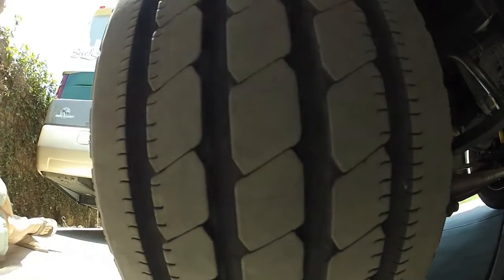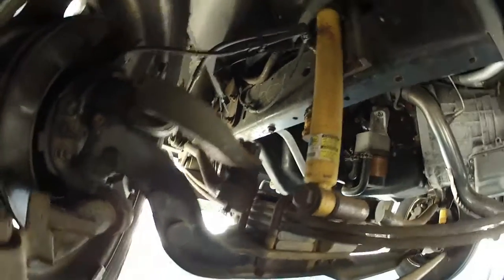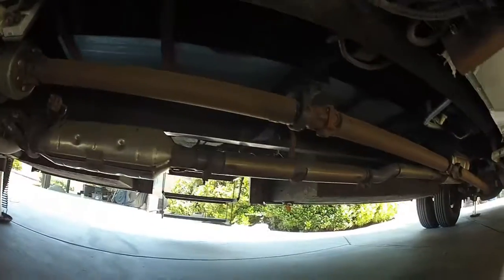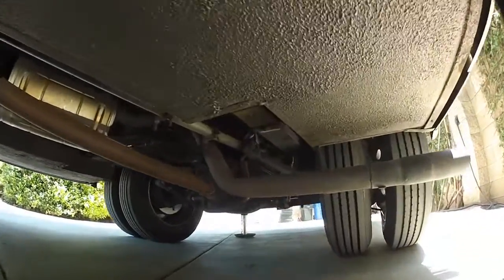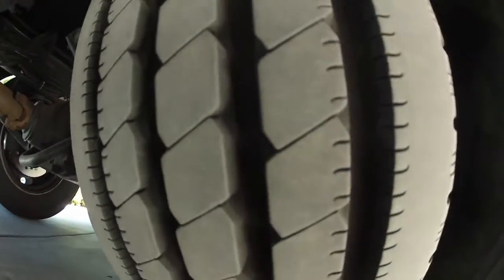Again, we're checking for cracks, and we're not finding a single crack in any of these tires. Shocks, leveling jacks, looking at the transmission. Looks all good. I'm doing my best to hold my camera steady. I have a stabilized platform here. Again, inspecting all the tires for cracks between the treads.